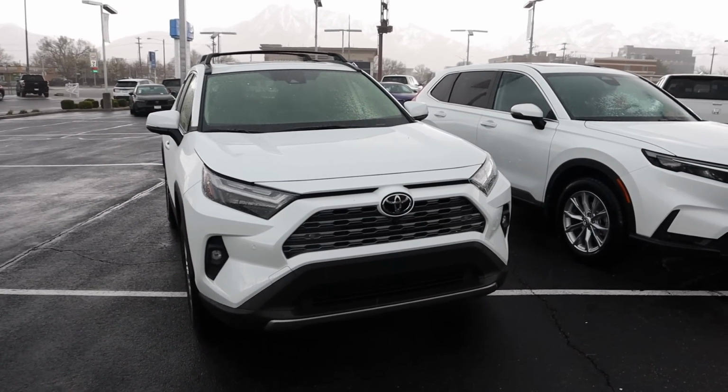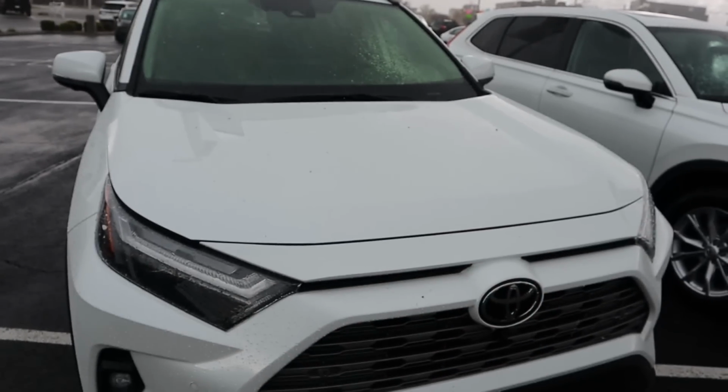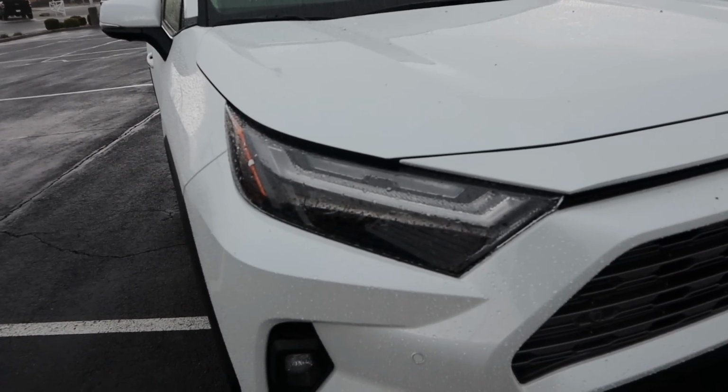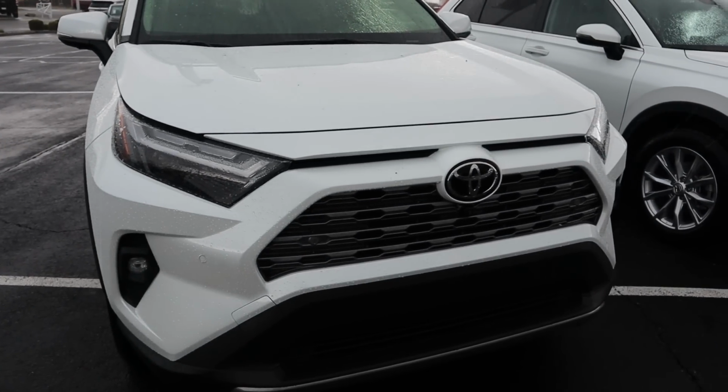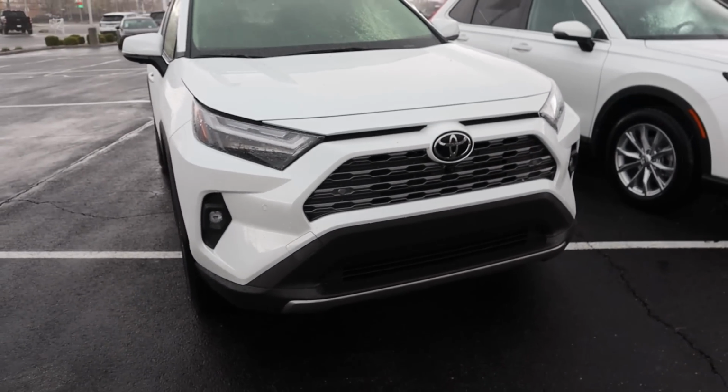And then if we pop over to the RAV4, you guys can see here with the design on the hood, it's kind of got more of a raised type design. And then look at the lights, quite a bit larger. And then you guys can see here with the grille, notice the Toyota logo. We do have fog lights here on this, and then you can see the parking sensors.